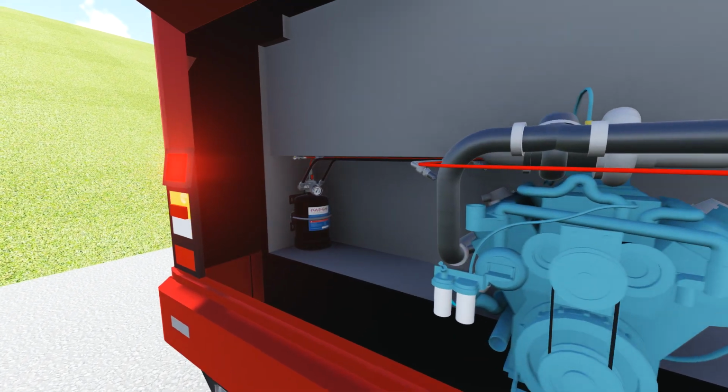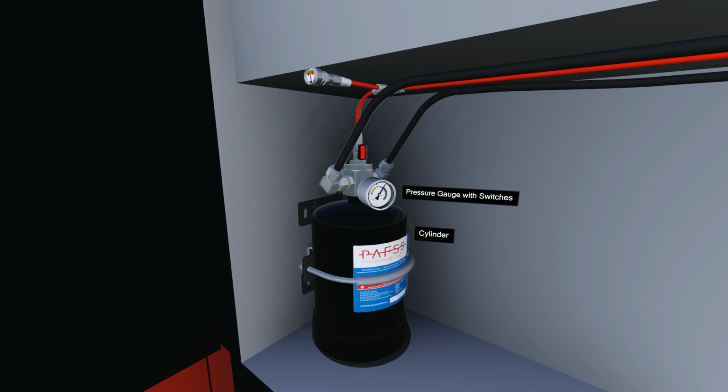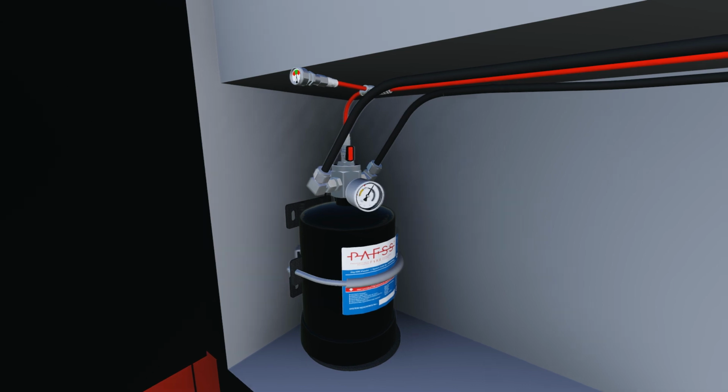The system cylinder holding the dry powder extinguishing agent is positioned nearby the engine compartment. A pressure gauge with switch contacts is fitted to the system to monitor for low pressure and system activation.